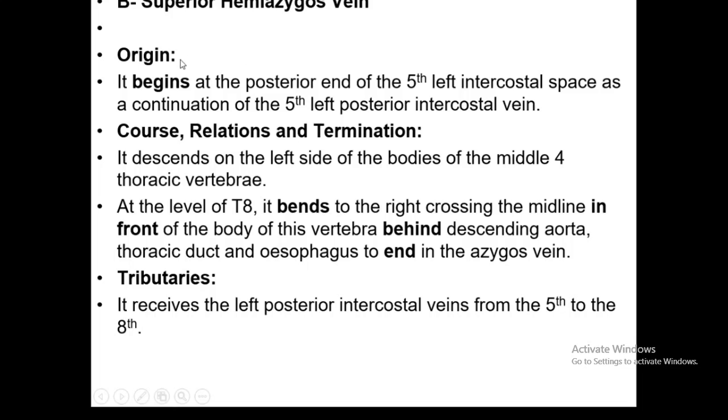The superior hemiazygos vein origin begins at the posterior end of the fifth left intercostal space as a continuation of the fifth left posterior intercostal. It descends on the left side of the bodies of the middle four thoracic vertebrae and at the level of T8 bends to the right, crossing the midline in front of the body and behind the descending aorta, thoracic duct and esophagus, behind all the visceral structures, ending in the azygos vein. It receives tributaries from the fifth to the eighth veins.